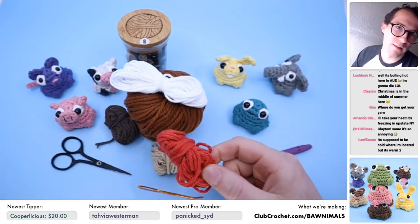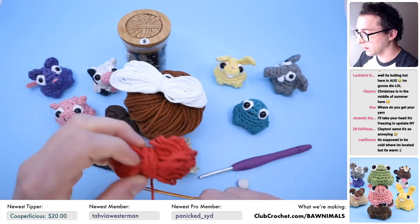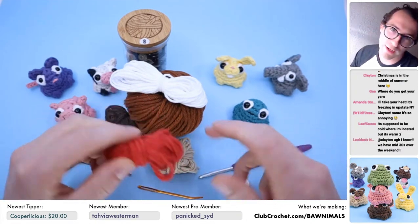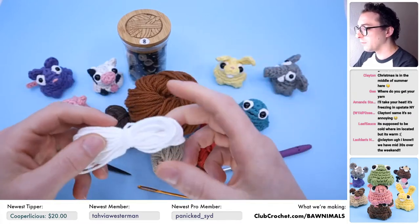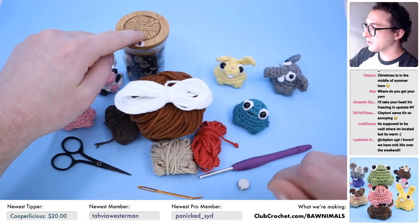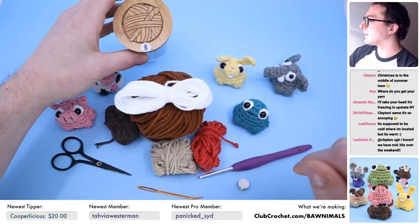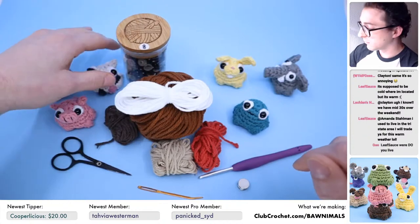And then of course I got a little bit of red. That's gonna be for our nose, because if we're gonna do a reindeer, we gotta do Rudolph, right? You also need just a little bit of white, that's for the eyes, and then some safety eyes. I'm gonna be using 8mm safety eyes today. I got a bottle of eyes like this in the shop if you want to help support the channel.